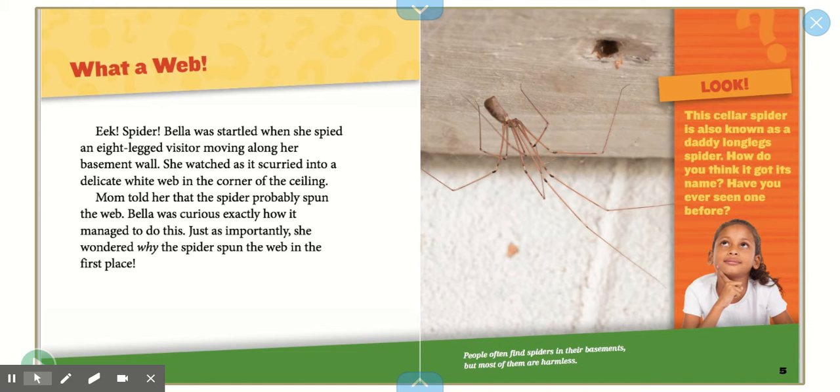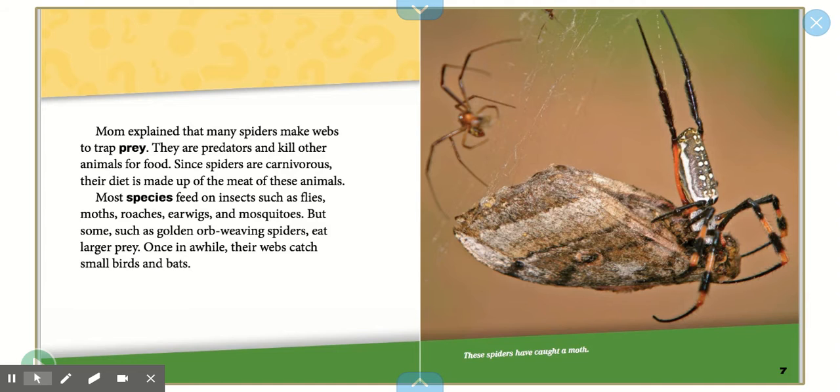Look, this cellar spider, also known as daddy longleg spider. How do you think it got its name? Have you ever seen one before? People often find spiders in their basements, but most of them are harmless.